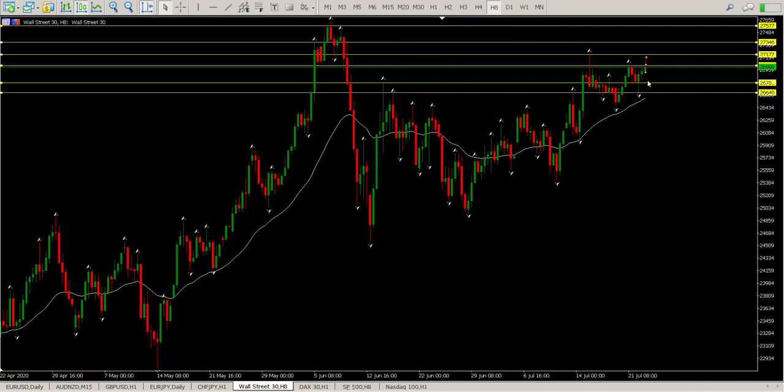So for me, it's quite simple. Trade up to resistance, take profit, wait for the pullback, buy back in, trade up to the next resistance, take profit, pull back, buy back in, and so you continue. Okay, trend is up, can't argue with that. Higher lows, higher highs. We just need to get through the structure now. Okay, so that's my view on the Dow Jones today.